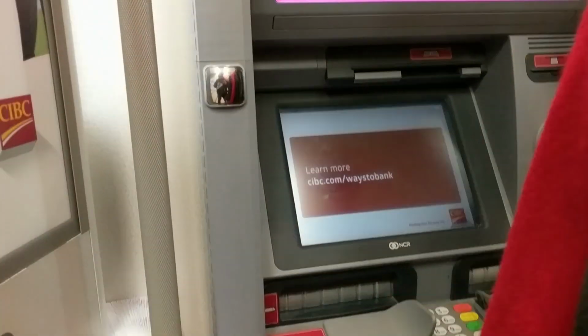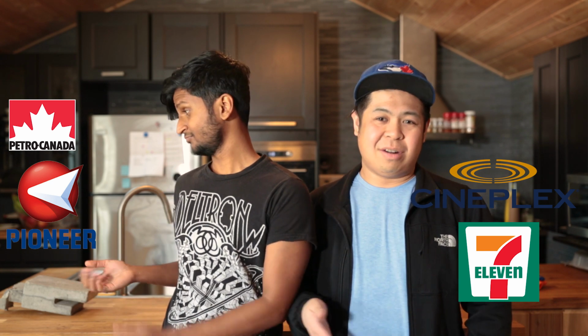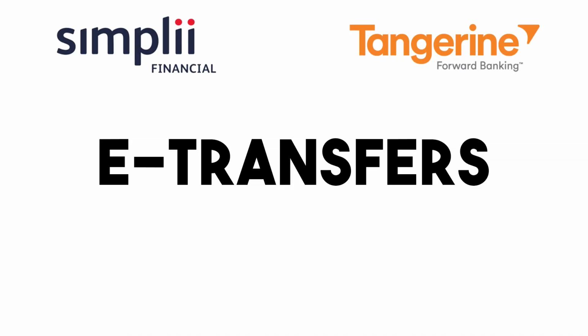I know it sounds a little weird at first putting a debit card from one bank into another bank's ATM, but the way they work is that they simply piggyback off their bigger bank's network. You can find Scotiabank ATMs at any Cineplex or 7-Eleven across the nation, and CIBC ATMs at any Petro or Pioneer gas station, or if you're in Ontario, you can also find them in ONroute stops. For you travelers out there, you do get access to international ATMs with each bank. While this is another topic in itself, if you're interested, we'll provide more information below.